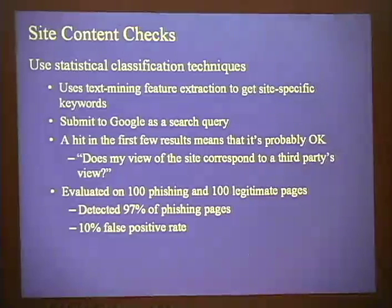And these are really, really simple, trivial checks. Beyond that, you can check the site contents. I won't go into this in too much detail, but basically you use statistical classification techniques. Here's one really, really simple one. You use text mining. So you've gone to a web page, it looks like a banking web page. You use text mining to extract the most significant keywords from that page.